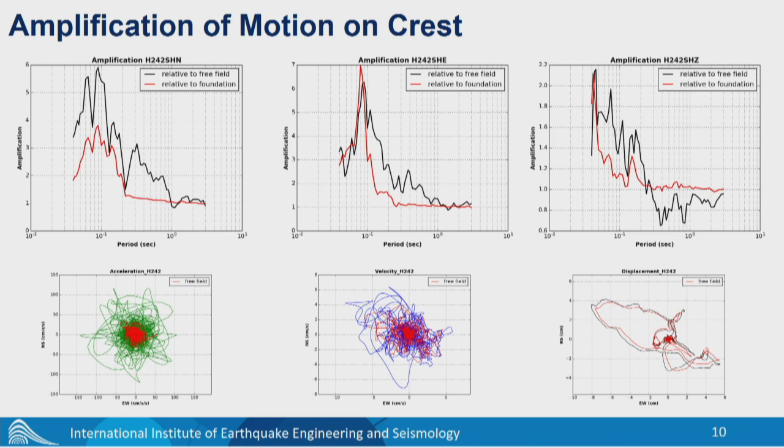And this is also the trajectory, the particle motions, the acceleration, velocity, and displacement. It is possible to plot the trajectory of different locations of the dam.